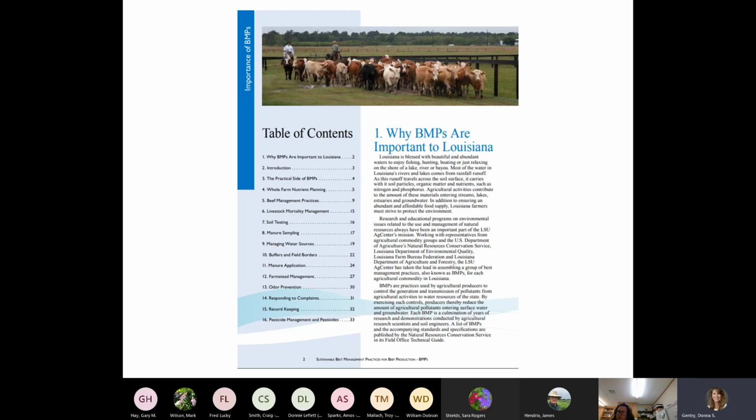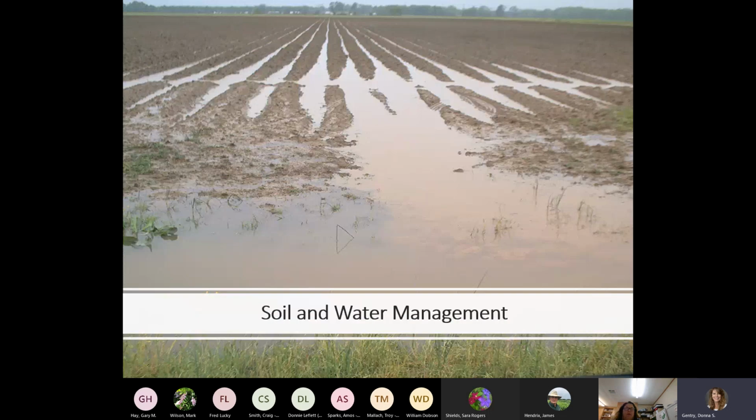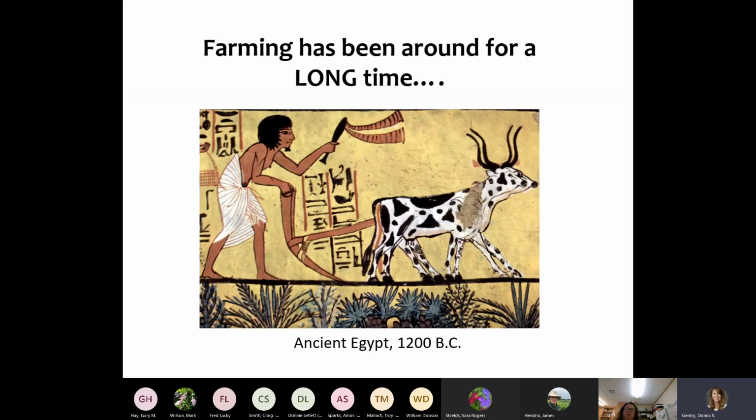This is just a page I took off of one of them, the livestock BMPs. They're full of a lot of information, like why BMPs are important and the practical side. They look at the different beef management practices, buffer strips and things like that. So there's a lot of information. It's very easy to read. It's very easy to access in the specific crop or commodity that you might be looking for. So we're going to roll into the first section of the BMP manuals, looking at soil and water management and why this is so important.